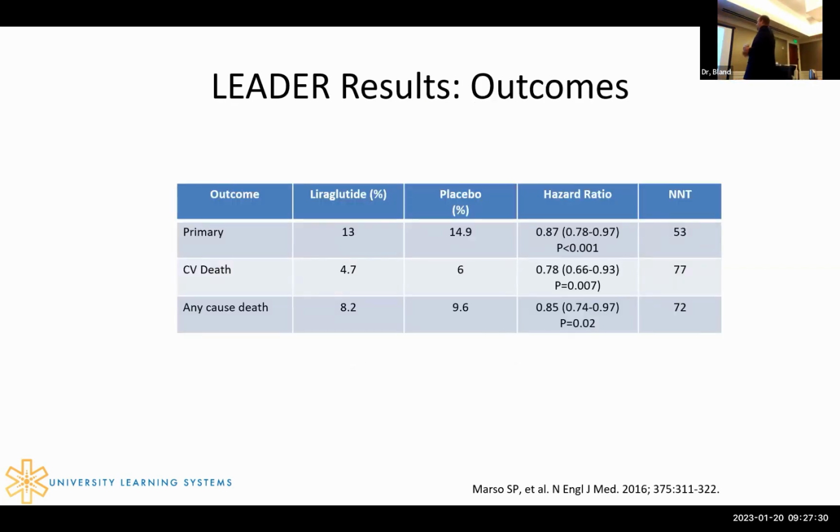So what were the outcomes? All right, a little statistics here. If you want to calculate a number needed to treat, all you have to do is take the two numbers, 14.9, this was the primary outcome, and 13, and subtract. So that's 1.9, okay? Take that 1.9%, turn it into a decimal, so that's 0.019. 1 divided by 0.019. That's the only stats lesson I'll give you today, okay?